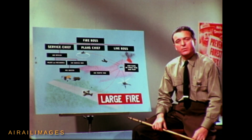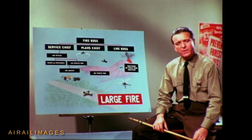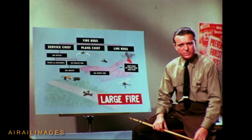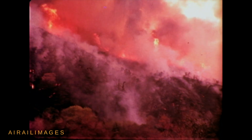The organization may look a little unfamiliar up here on the chart, but actually in a fire where we all work together as a team, every job falls into place for smooth operation. And here's how it works. Most fires are caught small. A few become troublesome. But occasionally, a big one gets out of control.